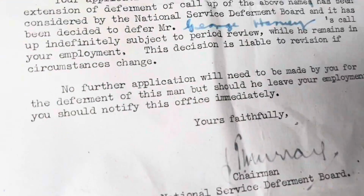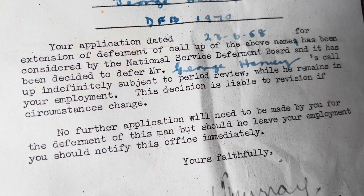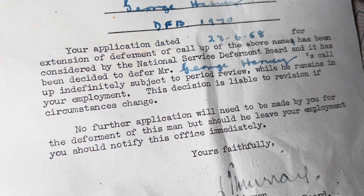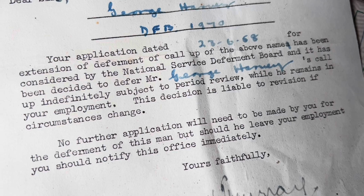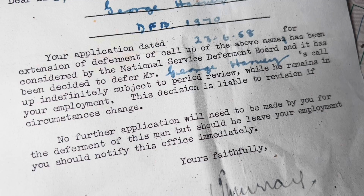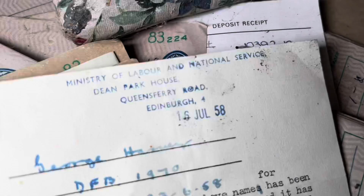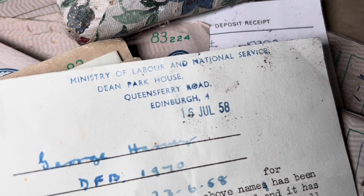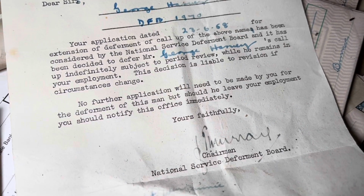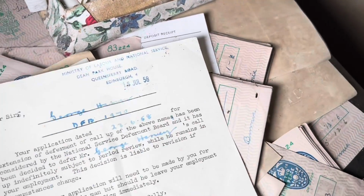Let's have a look. Your application dated 23rd of the 6th '58 for extension of deferment of call-up for the above name has been considered by the National Service Department Board. Has decided to defer Mr. George whatever's call-up indefinitely. But it says Ministry of Labour and National Service. Oh, is it National Service? I wonder if he's a farmer, so I wonder if because of that he didn't get called up into the forces or something. What's these things here?